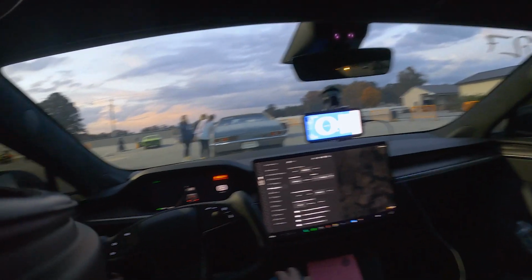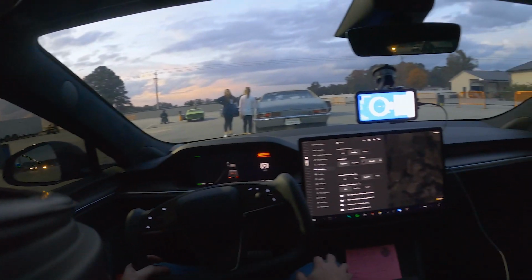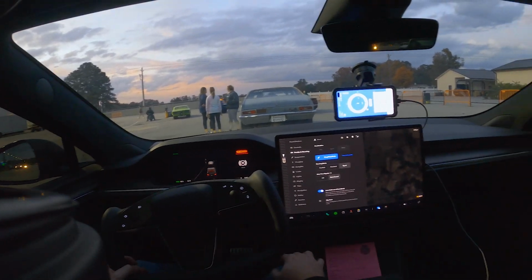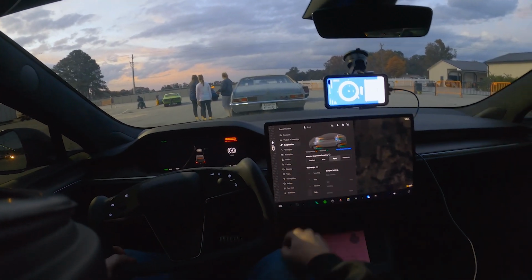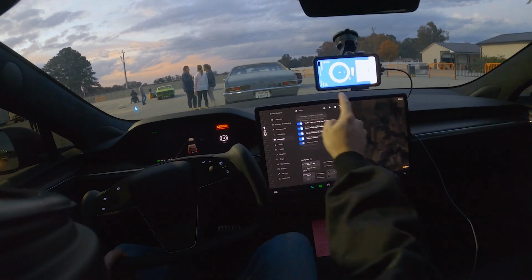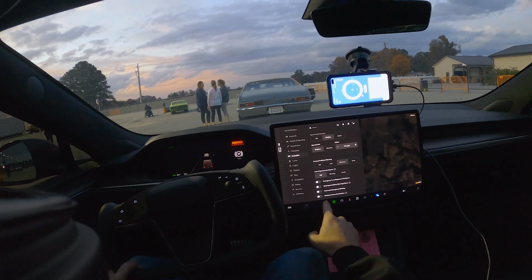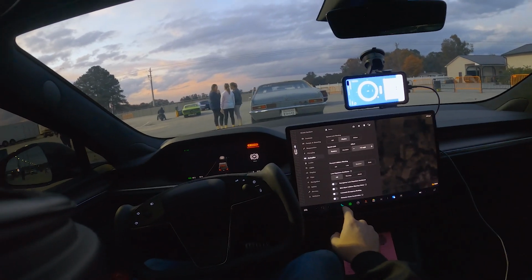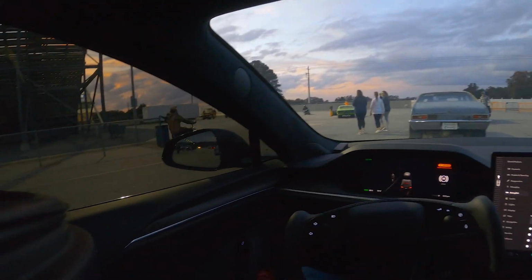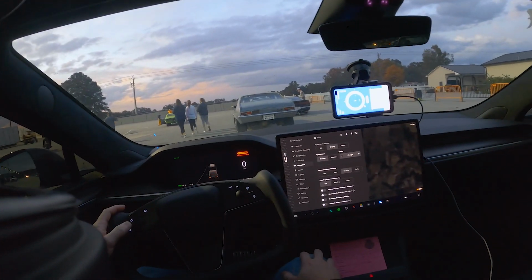All right, everybody, so we're pulling up. We're going to see if we can get our first run of the night. We go through our checks here. Plaid, drag strip mode, peak performance is ready. Steering's in sport. Suspension, we got it dropped down into low. And then autopilot, we'll double check. Obstacle aware acceleration's off. Automatic emergency braking, all that is turned off. So we should get a nice good run.